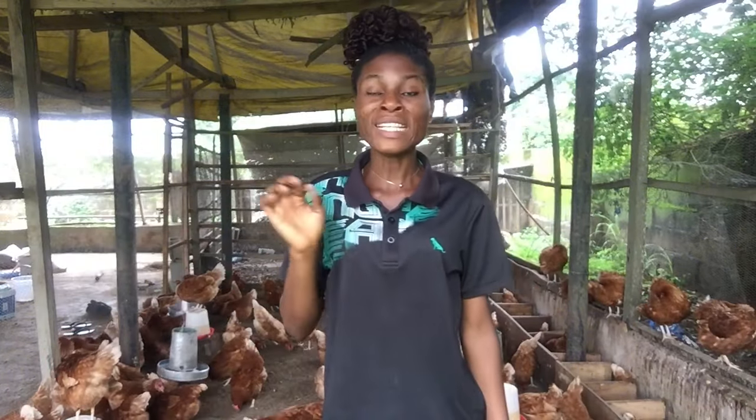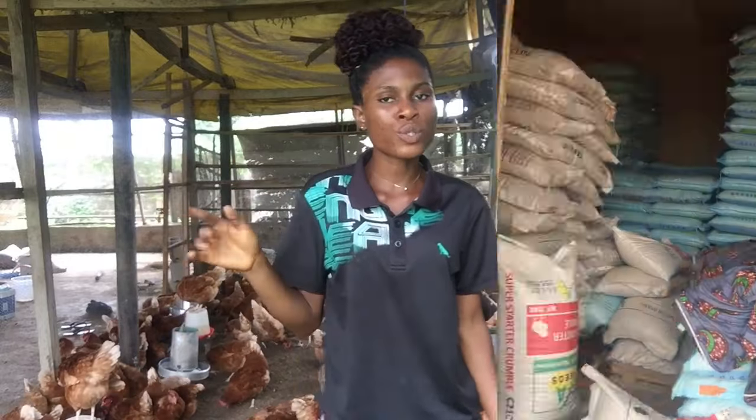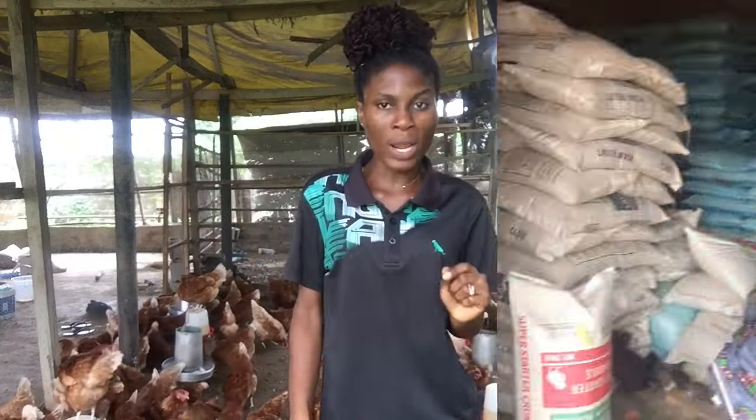Those laying birds require 16 to 18% protein in their feed. So when you are going to your feed store, when you are getting your feed, make sure you check this requirement, 16 to 18% protein. Check the label of any feed brand you get, and look at the protein level in your laying feed.